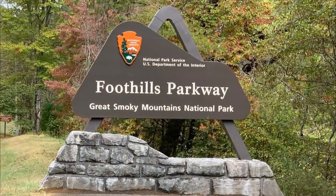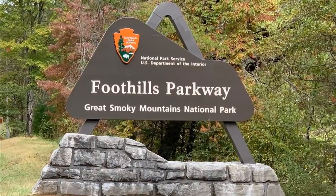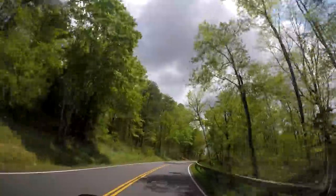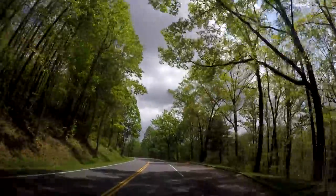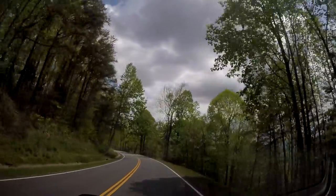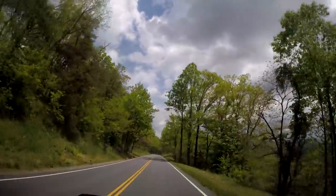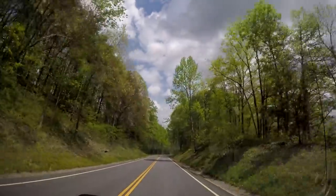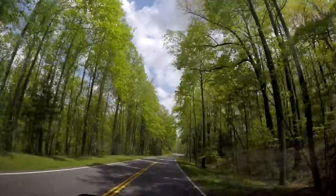So we started out on the Foothills Parkway here on the Dragon End, on 129 out of Maryville. And here we are going up the ridge. Just enjoy the scenery and the music. I tried to just cut it down as best I could. You have to pay attention driving because you want to look up on these views, but it's got plenty of stopping points for photos and looking over in the views here. It's such a beautiful place.